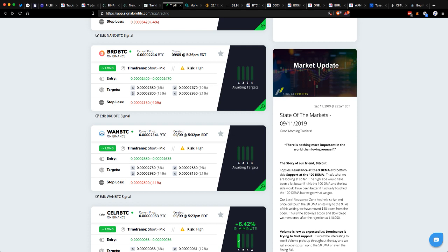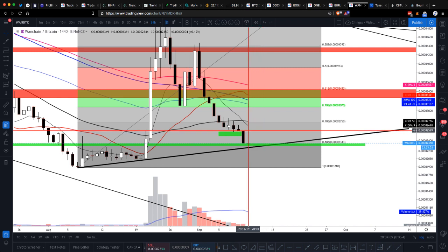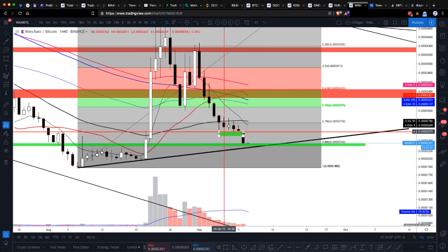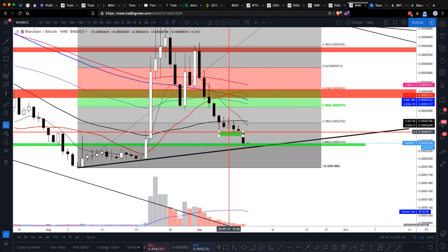2580, 2635. We're at 2341. So you can actually get a much better entry than the original thought. 2580, where's that at? Oh, okay, we must have marked it here. So 2580 is right here. It's the top of that box. Okay, so we must have marked that the other night.